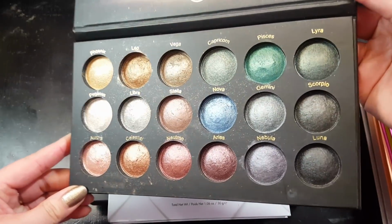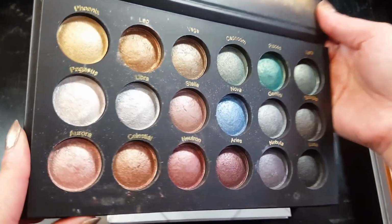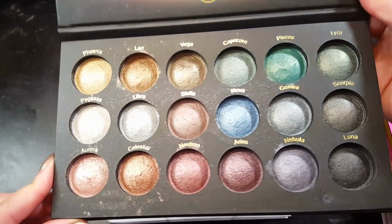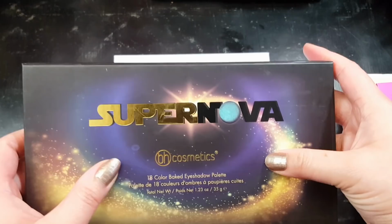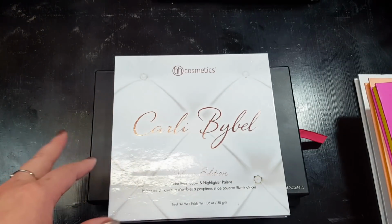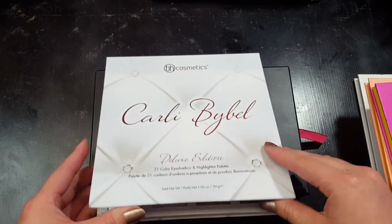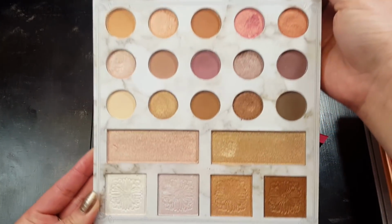These are all baked, but they're very highly pigmented, and I like being able to wet the brush as well to make it work even better, and not having to worry about hard pan. So yeah, I was thinking about also getting the Galaxy one as well, but as I already stated, I have over 60 palettes, so I don't need any more. And this would be the Carli Bybel Deluxe Edition. I love this shade. This is a good shade.